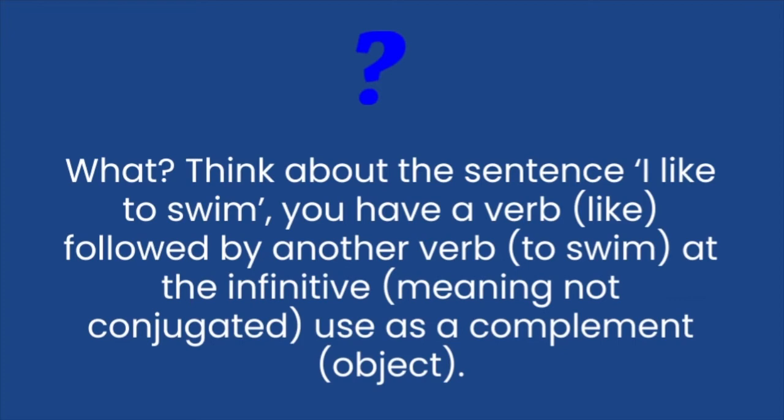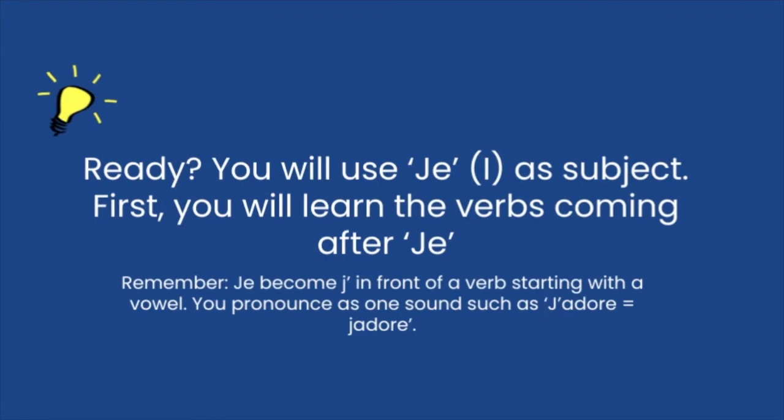So you use it as a complement, an object. I like to swim. You can use this to speak French, the same structure, with the verb followed by another verb. So first, we will use je, I, as a subject. You will learn the verbs coming after je. So your first block is je.